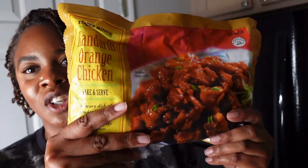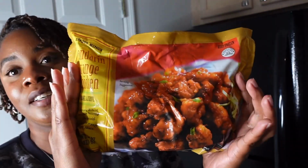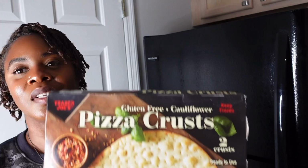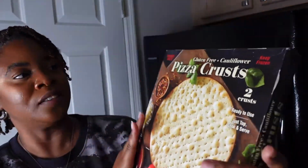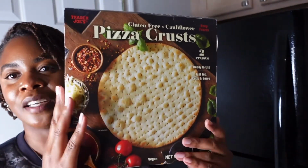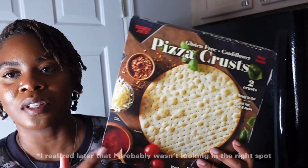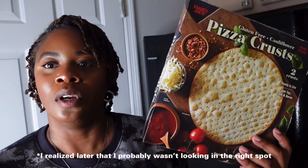Next thing I wanted to try was the mandarin orange chicken, which I also never tried before. So this looks like it's going to be good as well. Next thing I got was this gluten-free pizza crust made out of cauliflower, so I'm excited to try this as well. I was looking for the other pizza crust that a lot of people have made the birria pizza with, but I didn't see it in the store.